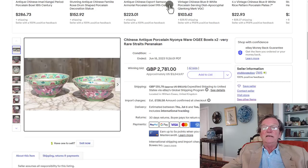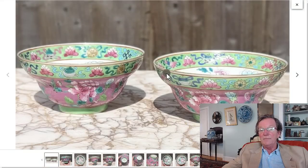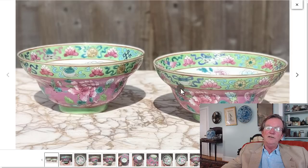And then over here, this was Stubbsy Wubsy over in the UK. He gets good things. He's a good seller. Had this nice pair of Nonya Straits Peranakan or Straits bowls, as they are known, with these ogee sides. They come down. Ogee just is this curve. On furniture, you hear it more often, with ogee legs, ogee brackets, that kind of thing, ogee bases. It just means curved. But this is an unusual form to see in Nonya Straits pieces.